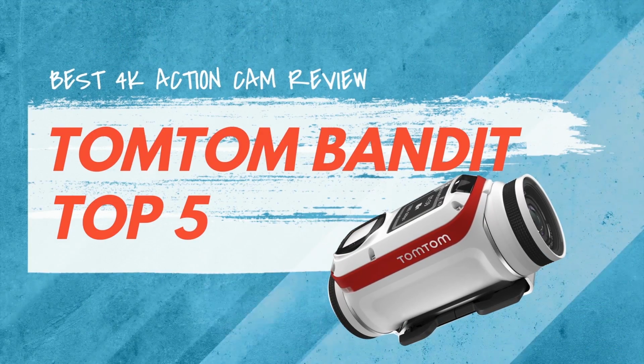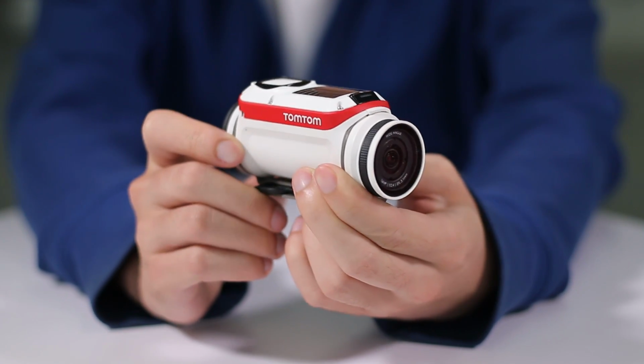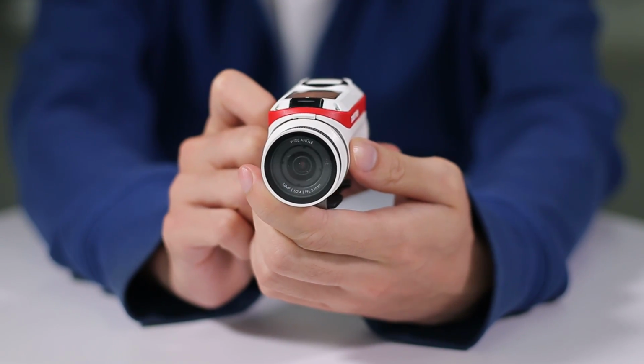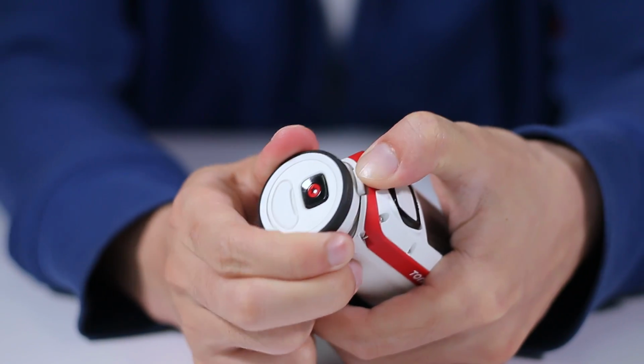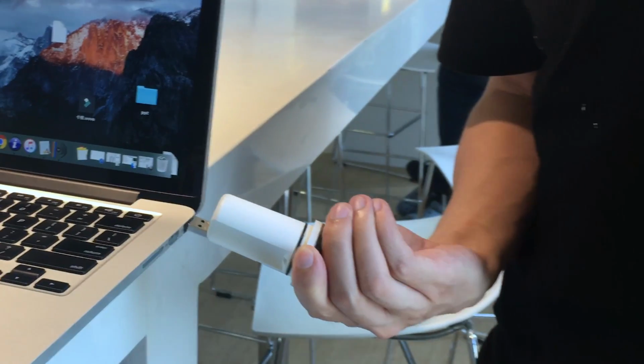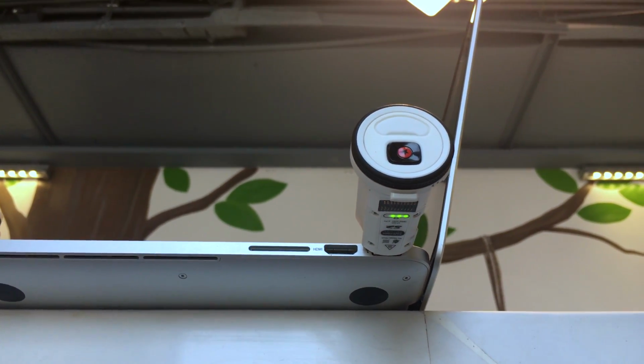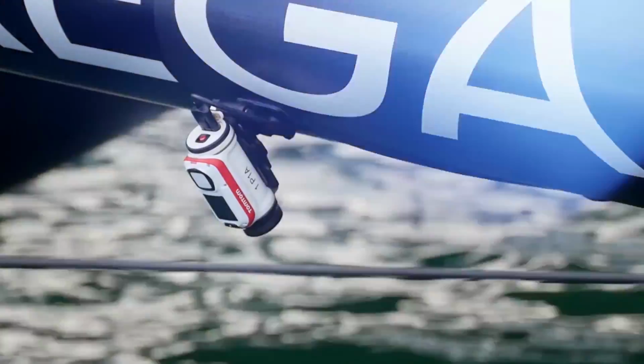Number 5. TomTom Bandit 4K Action Camera. This TomTom Bandit looks quite innovative on the design. Press this button while rotating here to take out the battery, and you can directly insert it into your computer to transfer files from the SD card while charging the battery. Pretty convenient, isn't it? TomTom is also equipped with IPX7 waterproof.